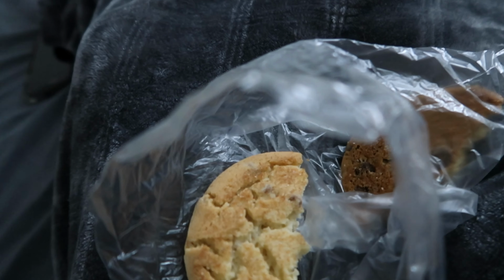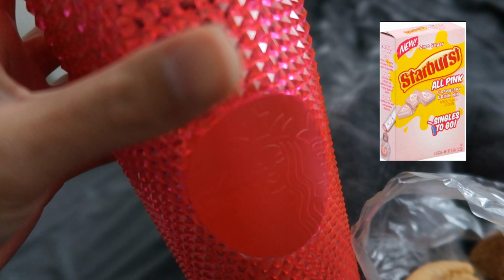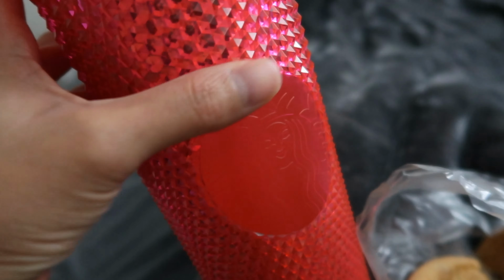And then for the rest of the night, I'm going to be sipping on my Starburst pink drink with GENEPRO. I have that mixed up in here, and that has another 30 grams of protein, so I'm going to be finishing that for the rest of the night.